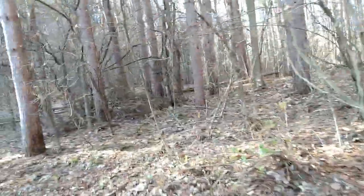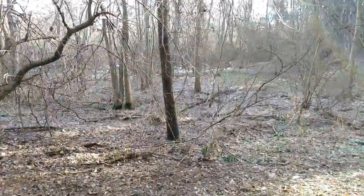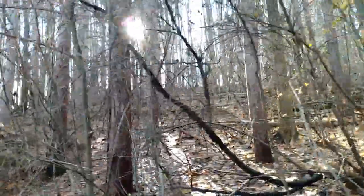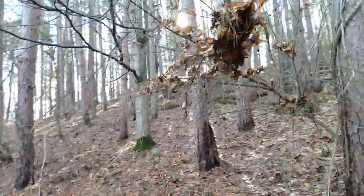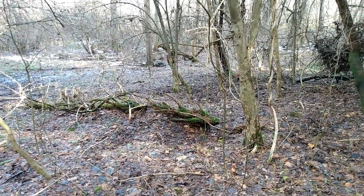Plenty of down trees. No Fatwood yet. Down in a swampy area. Look at all them dead red pines. That's a lot of dead trees. I see no potential for good Fatwood. That's the closest I've seen to Fatwood. Pretty rotten. Wouldn't be worth it.